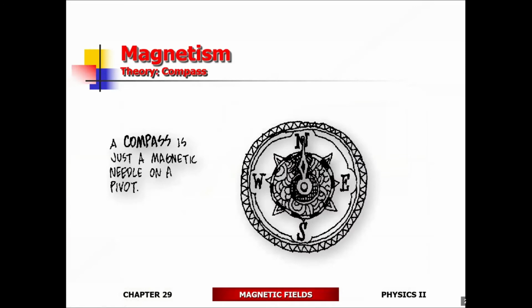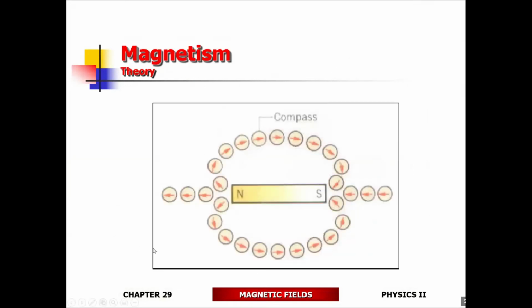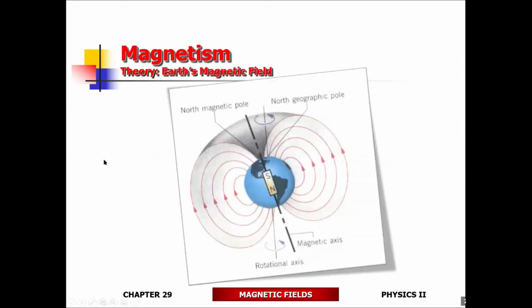So what we have: a compass is a magnet on a pivot. Notice that it always lines itself up along the direction of the Earth's magnetic field, or along the direction of the external magnetic field, which is a good thing. Why? So that you can actually map the magnetic field. Obviously, there's an Earth's magnetic field, we discussed what it is. It's a strong magnetic field, strong enough to protect us from charged particles.